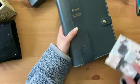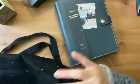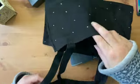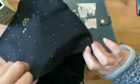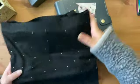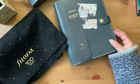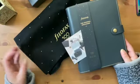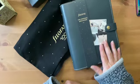But yeah, that's the Filofax, and this is a cute little tote bag that came with it, which I'm a bag girl. I've always been a kind of bag lady. I like my bags. I like making them. I like buying them. Even if I'll never use them, there's always going to be an opportunity to use something that I've purchased. So for this, I'm going to have to say I'm fairly satisfied with my purchase. I'm very happy with this, and I have no regrets about it.